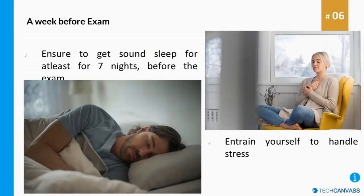A week before the exam, try to organize your work and your personal life so that you get at least 7 nights of better, sound sleep. This will help you to reduce fatigue, gain more physical and mental strength, and will especially help you to wire in your brain the concepts that you learned for the PMP.